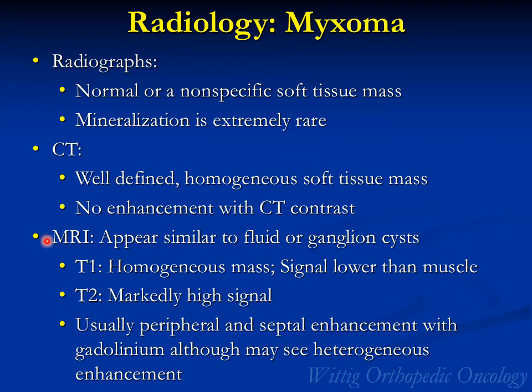Also, myxoid sarcomas can have a similar appearance. On the T1, it's a homogeneous mass. The signal is lower than muscle. On the T2, you have a markedly high signal intensity. It almost looks like a light bulb lighting up. Very similar to a ganglion cyst or fluid. And that's because of the mucinous nature of the tumor and the glycosaminoglycans and the hyaluronic acid, which traps water and shows up as a high signal on a fluid-sensitive sequence, such as a T2 weighted image.